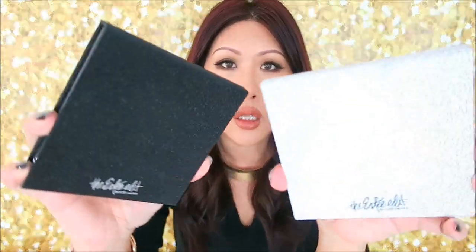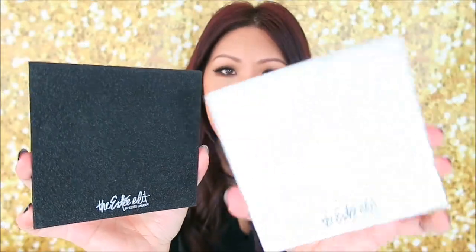Lastly, the most makeup-y thing I picked up was this duo of palettes from the Estee Edit. So crazy, beautiful, and pretty. Okay, first of all, let's talk about the amount of product you're getting. There are 24 grams in the eyeshadow palette and 22.5 grams in the face palette. That is a lot of product.